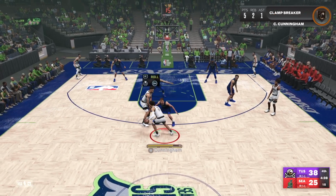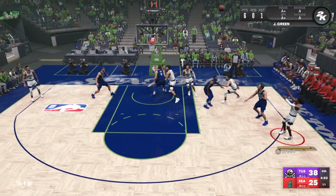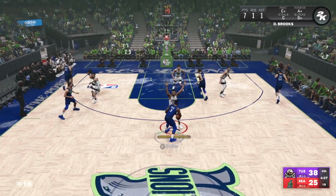Chet Holmgren sets the screen here. Actually, there's Jalen wide open on the right wing. Can't get it to go down. All right, 6 points for Jalen Green. Pretty quiet performance so far.